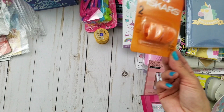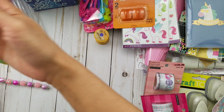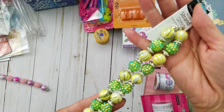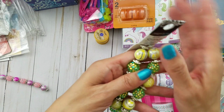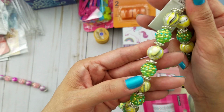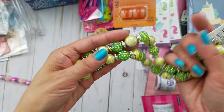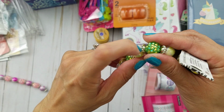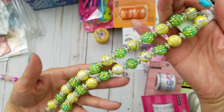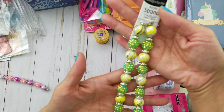I go through my paper cutter blades like crazy. And then, you guys, I found some bead strands. Oh my gosh, they're so pretty and so whimsical. I love the little swirls, or like the marbling. These are acrylic, but you get 2 strands. You also get this, I don't know if this is acrylic, I hope it's metal, but you also get the spacers for $3.97. It was less than $4. But you get 2 strands. I just thought that was a good deal.